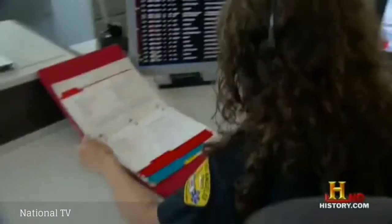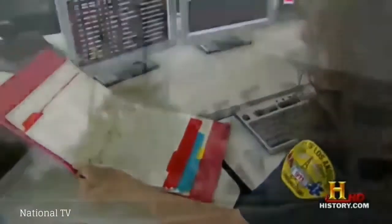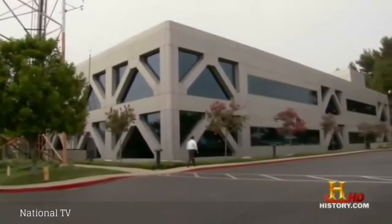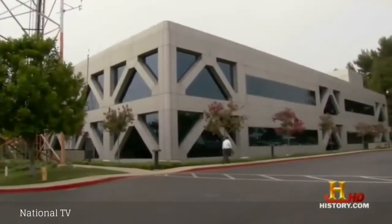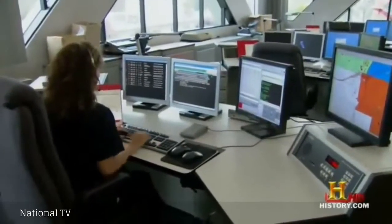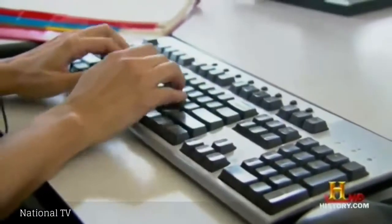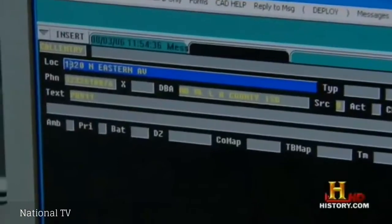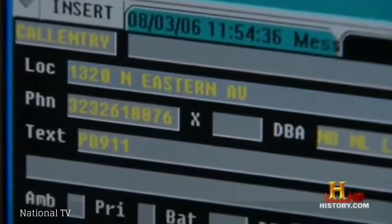Operators here handle an average of 1,400 calls every day. Now, you said you're having chest pain. Los Angeles County opened its 32,000 square foot 911 center in 1991. What is your emergency? Trouble breathing? The calls arrive at the center, digitally encrypted with a code, indicating in what part of the county it originated.